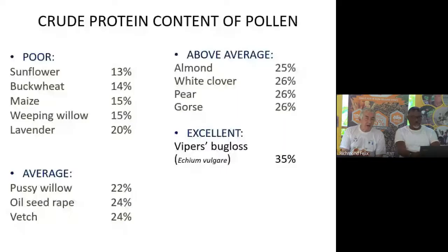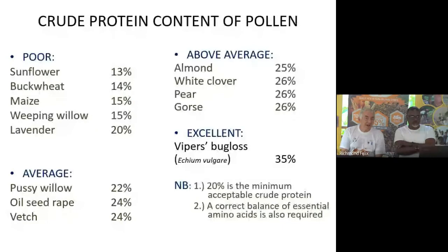Things like, for example, maize or sunflowers are very, very poor in the amount of total protein they contain. And also the protein needs to have all the essential amino acids, and many of these pollens don't have that. This slide just shows you how poor some of these pollens from quite common plants, some of which will be familiar to you, are.